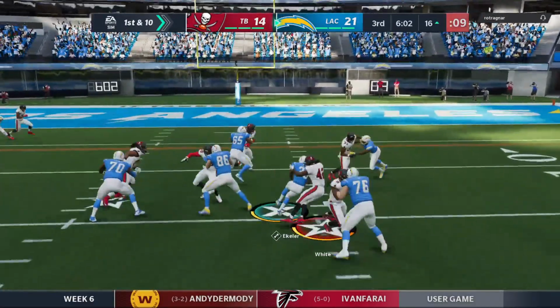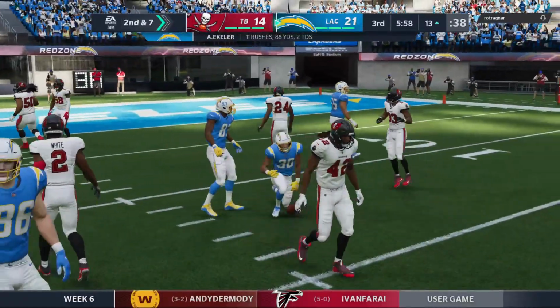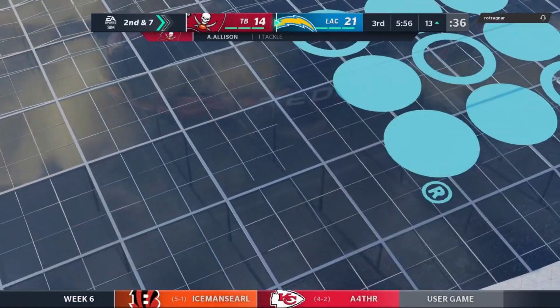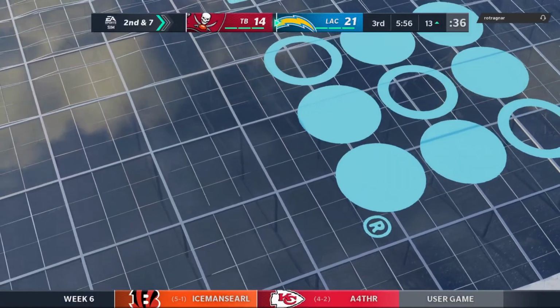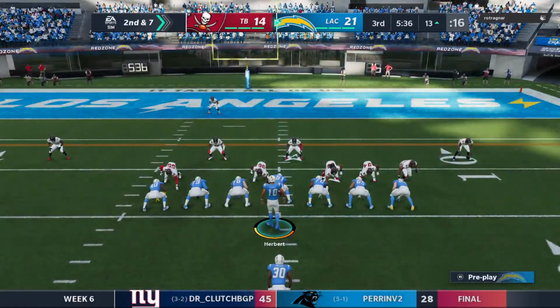They go back to the ground now with Eckler. And they get to him quickly here as he's stopped right around the 13. The ball carrier. Give him 3 on 1st down. It'll set up a 2nd and 7.